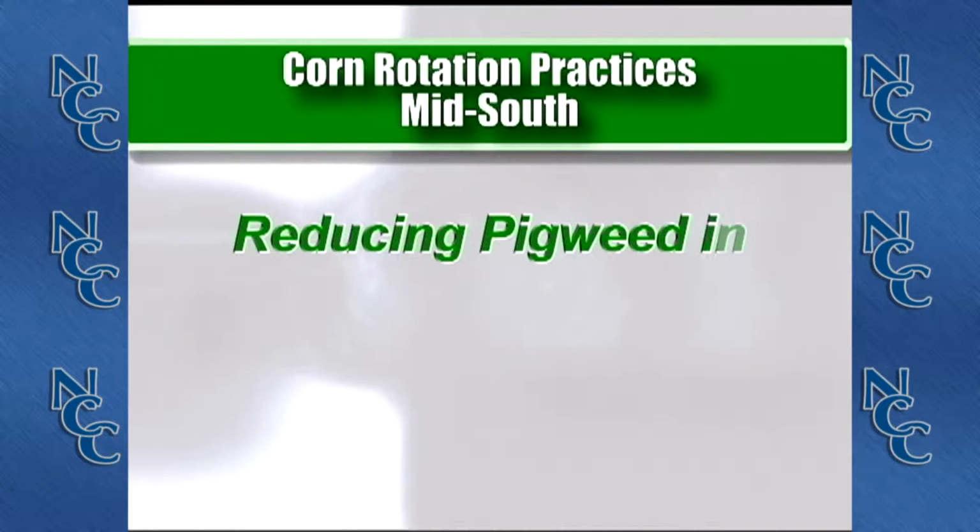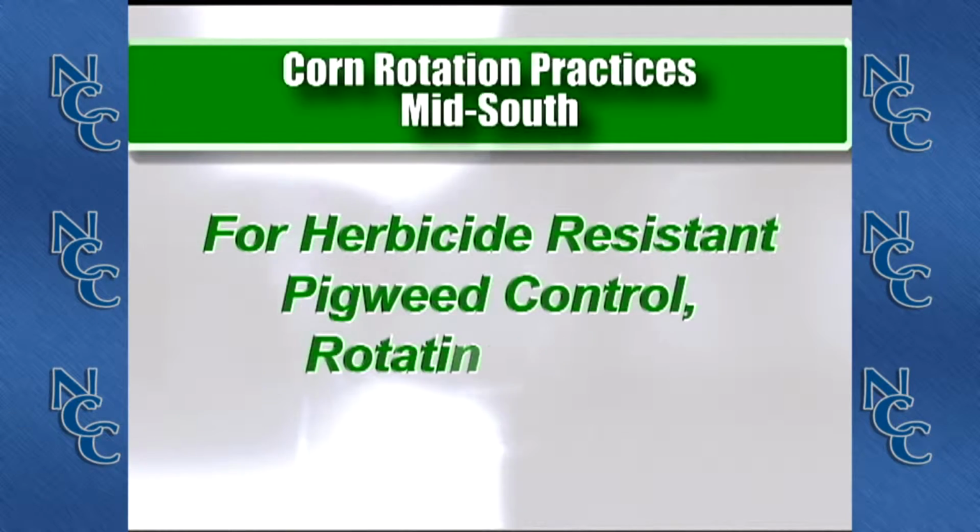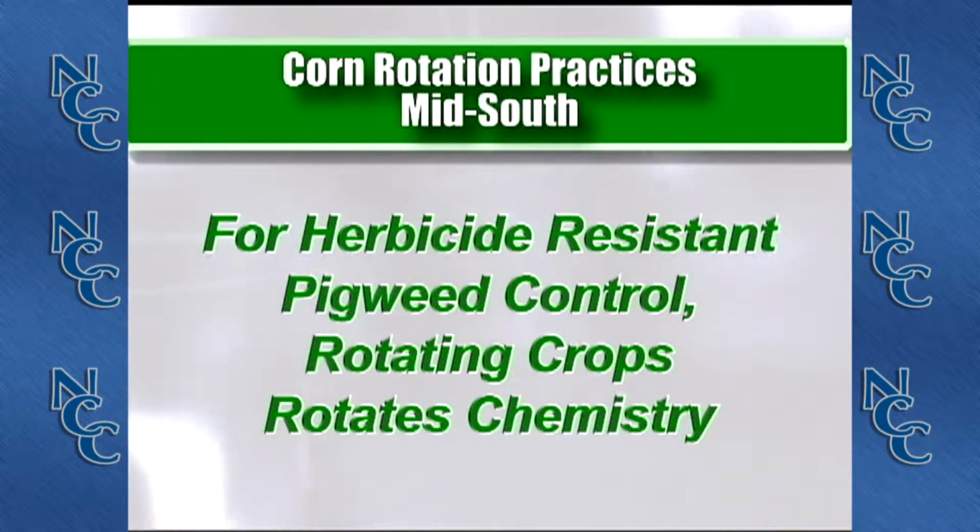Economics dictate what crop we plant many times. But if we have an opportunity to rotate between corn, between cotton, between soybean, obviously that gives us some additional tools to use to reduce this soil seed bank. In other words, we can be more effective in corn and controlling palmer amaranth than we can in cotton, maybe with just Roundup. But even if we're controlling all of the weeds in both crops, that's still important that we rotate because we're rotating chemistry.